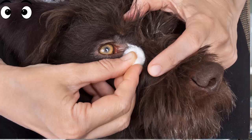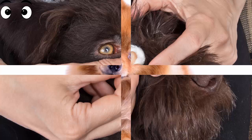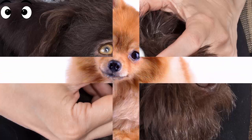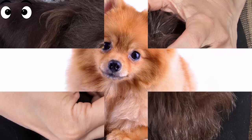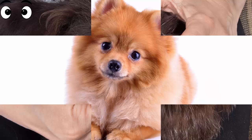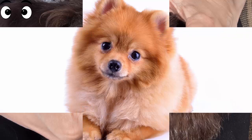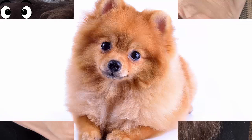Provide a balanced diet to maintain the dog's overall health and immune system. Address any existing health conditions, including allergies, infections, or hormonal imbalances, through veterinary care. Keep the dog's living environment clean and free from parasites, such as fleas, which can contribute to skin infections. Regular veterinary checkups are essential for early detection of any health issues that may predispose the dog to skin infections like pyoderma.